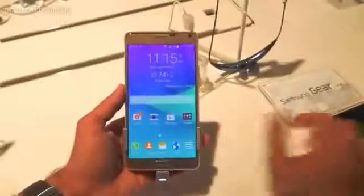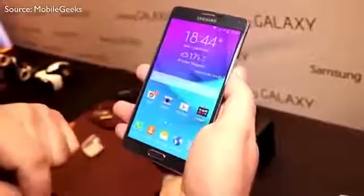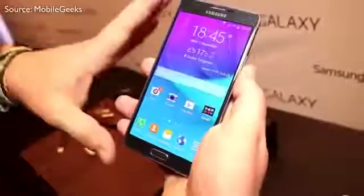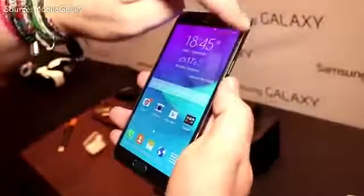So I think we can easily say that the Note 4 is the best phablet when it comes to the display, both in size and resolution. And once again, that is a big deal because when it comes to phablets, the biggest selling point of the phone is the display because that's why you're buying a phablet, and the Note does pull ahead in this section.